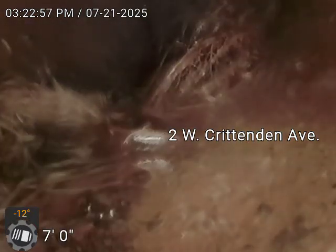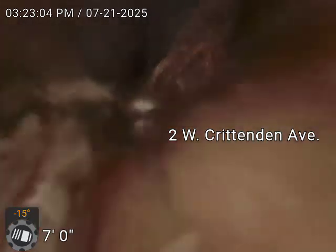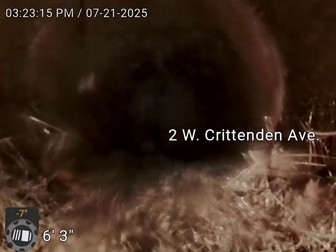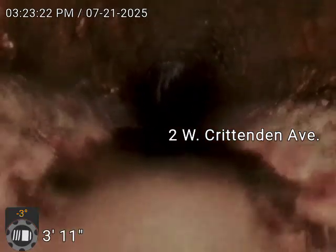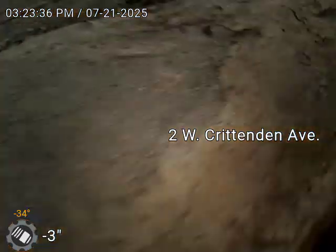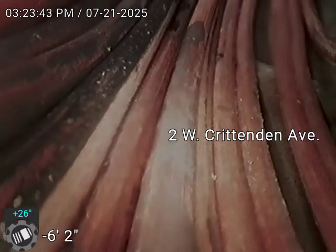because chances are anything within the drip line of the tree to the right of the driveway has probably got some root intrusion, and so I would recommend that they run it all the way out to the main and then re-inspect it, because it all starts here at the transition where the 4-inch cast iron goes into the 6-inch clay, and then every junction, about every 3 feet for that first 12 feet or so has some root intrusion. So I'm going to pull back, and then we're going to go in through the stack here to check and inspect the interior cast iron.